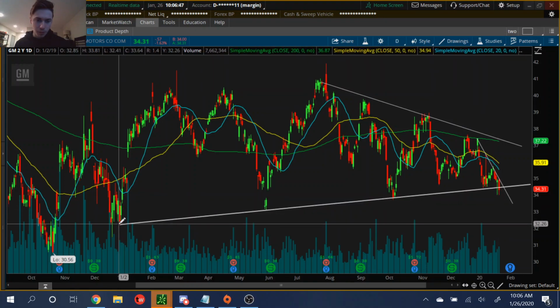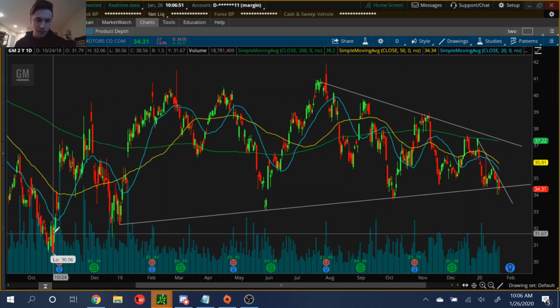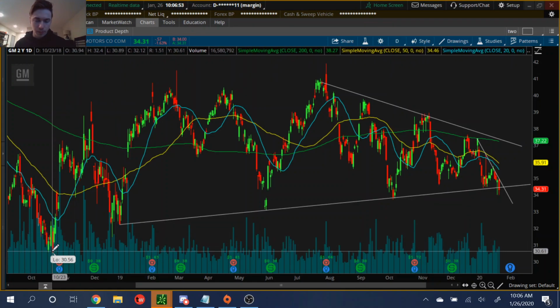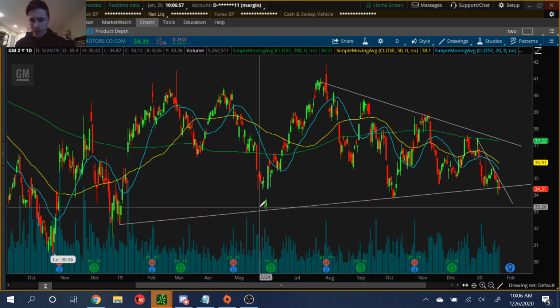Right here, there's an open gap on this day, so about 32.20. There's another open gap all the way down here at about 30.6, 30.5. So those would be two major targets on GM.